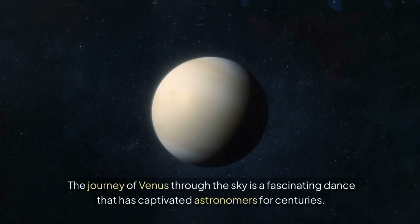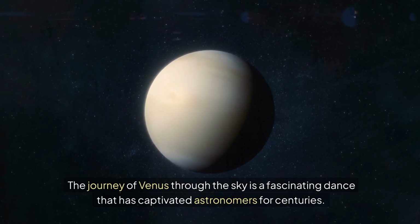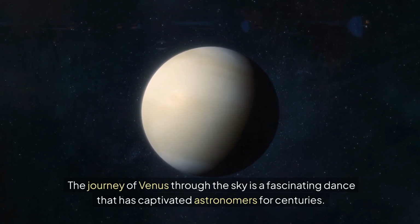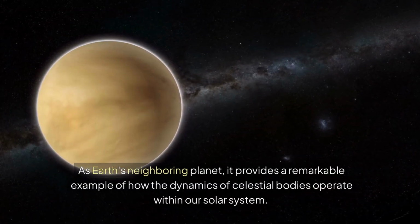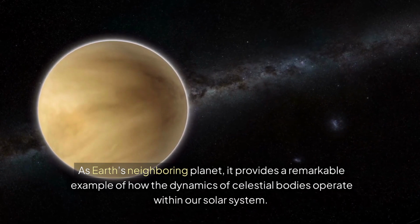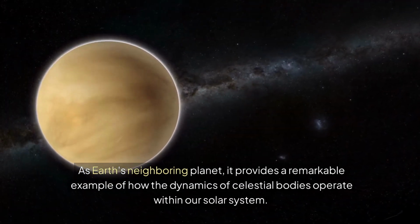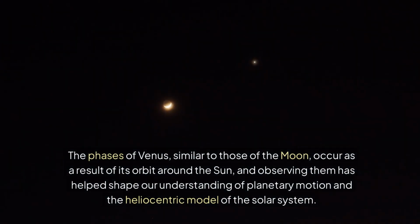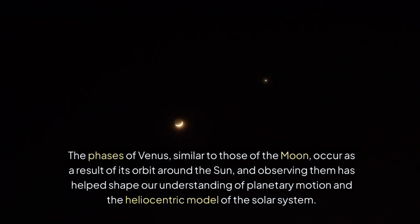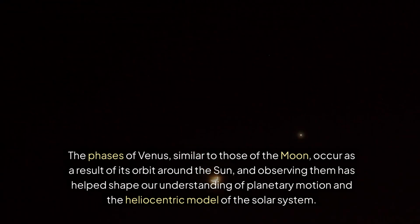The journey of Venus through the sky is a fascinating dance that has captivated astronomers for centuries. As Earth's neighboring planet, it provides a remarkable example of how the dynamics of celestial bodies operate within our solar system. The phases of Venus, similar to those of the Moon, occur as a result of its orbit around the Sun, and observing them has helped shape our understanding of planetary motion and the heliocentric model of the solar system.